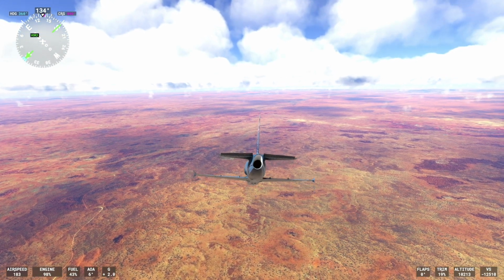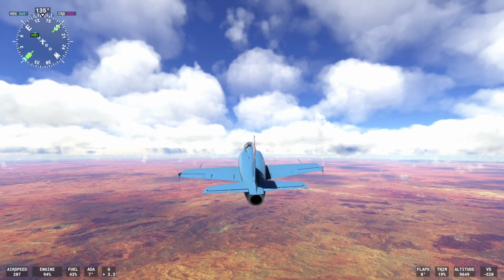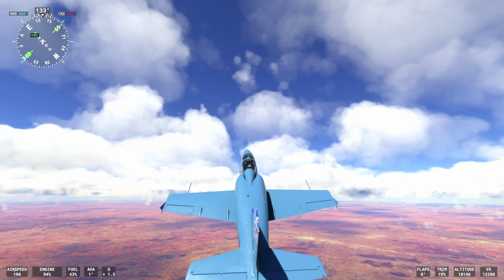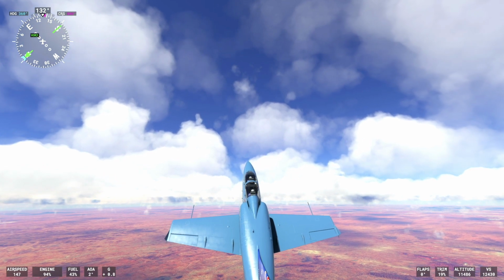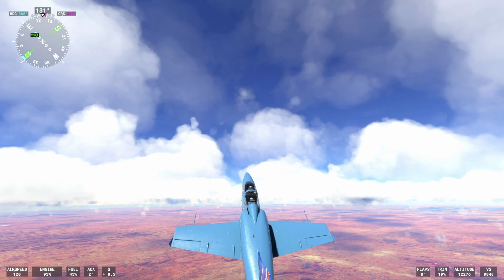So what we'll do now is I'll just do a power stall. This may take a little while. Being a jet, they usually have a lot of power. Speed's coming down slowly.